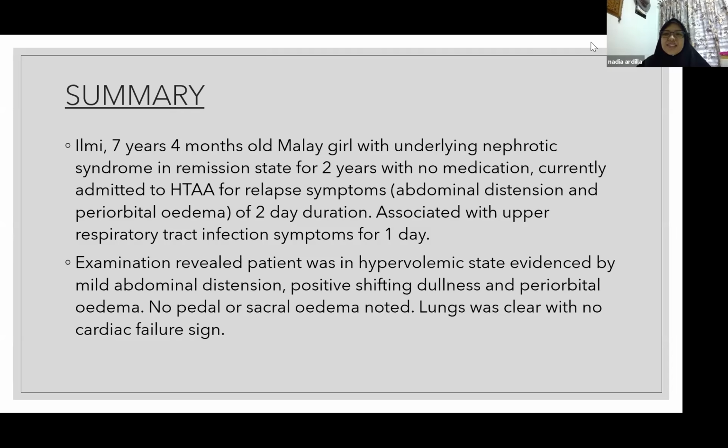Okay, fine. Let's go back to Syahira. What else? Differential. Second would be heart failure, because there's shortness of breath. However, this patient has no pitting edema and no signs of cardiac failure. And third can be liver failure due to abdominal distension and shortness of breath. However, there's no sign of chronic liver disease like jaundice. Okay, all right.